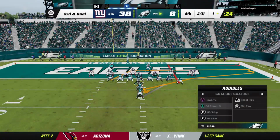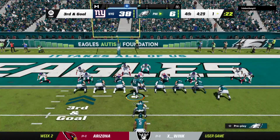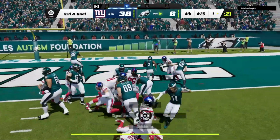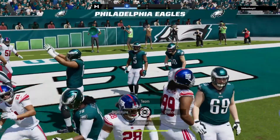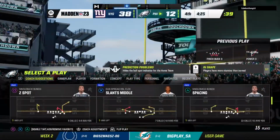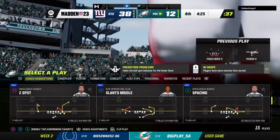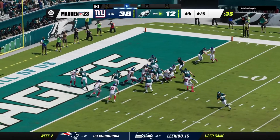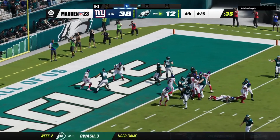This is 3rd and goal. And this Giants defense, they have withstood the test thus far. They'll try to run this one in. And he is into the end zone. Touchdown, Philadelphia. A touchdown run there from a yard out. And the Eagles get a small measure of revenge as they cut into this 4th quarter deficit.